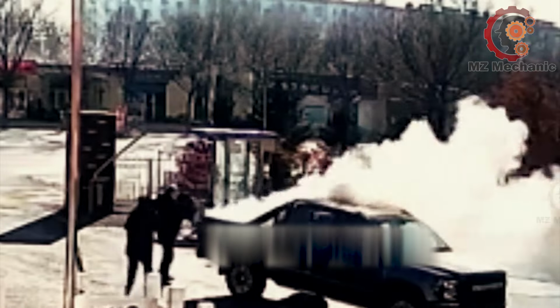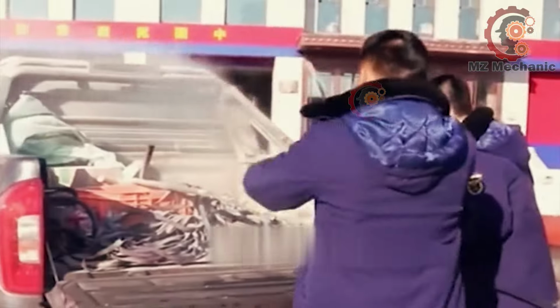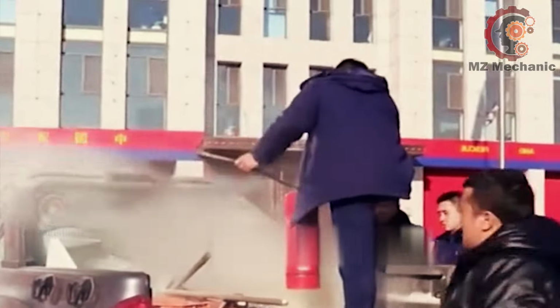For some unknown reason, this taxi decided to obstruct a fire truck that was racing to an emergency. The result? The fire truck lightly nudged the taxi on one side. The final outcome was one of those moments where everyone couldn't help but chuckle at the taxi's unfortunate timing.